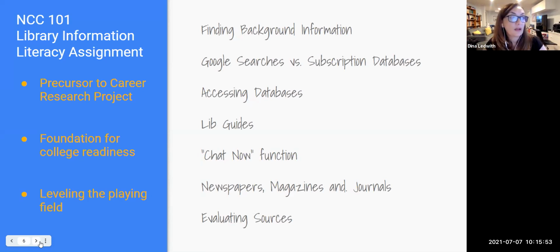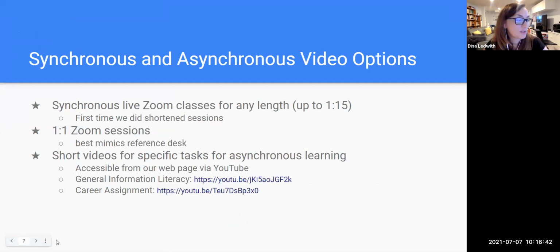Finding background information on a topic, Google searches versus subscription databases, accessing the databases rather, assessing the Google search is what I meant to say, understanding what LibGuides are, the chat now function, just basic things for using the resources of our library, the differences between newspapers, magazines, and journals, and then of course evaluating sources so we could avoid the cartoon that we saw in the previous slide. So when I am doing these different projects, I do turn to my library colleagues, and they fill those needs beautifully. And I will now pass it on to Leslie Wong Loock, and she will begin to tell you about the way that those needs are met.